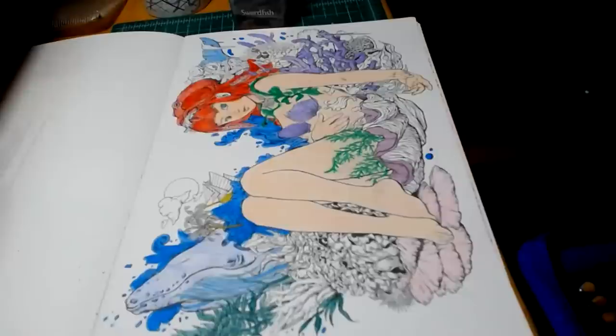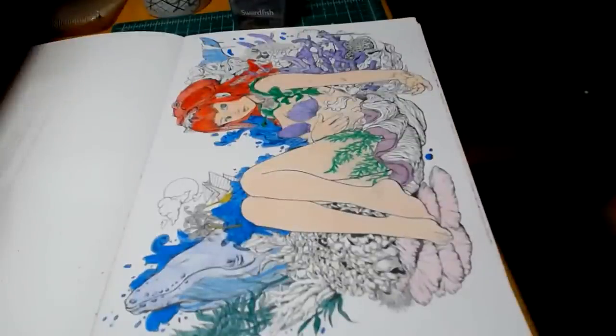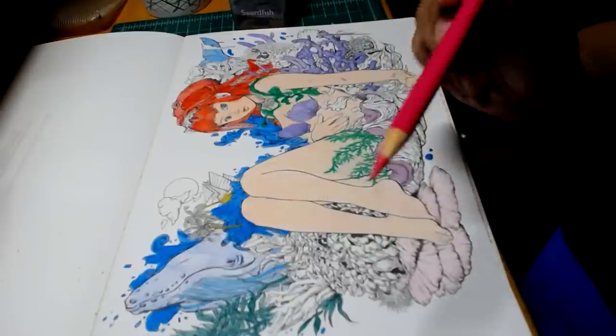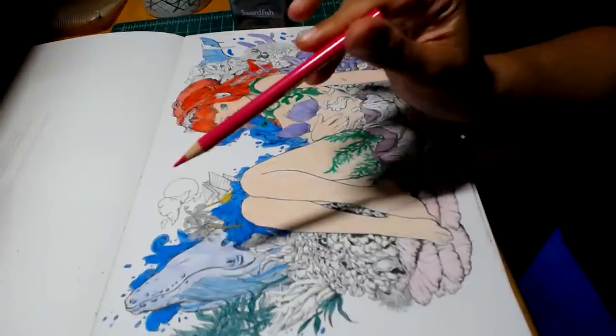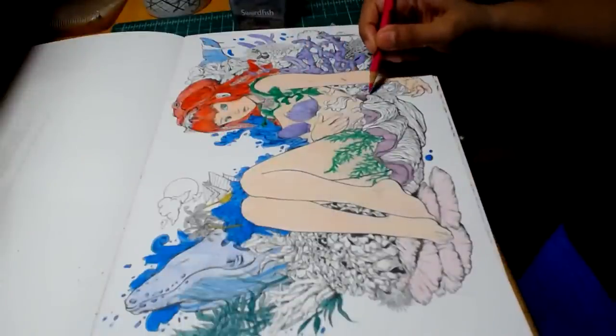What is that called? I don't know. This was one of the first colors that I fell in love with in the set of Polychromos. This is Fuchsia, and this is a Polychromo.